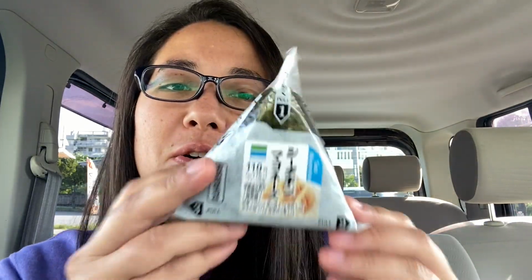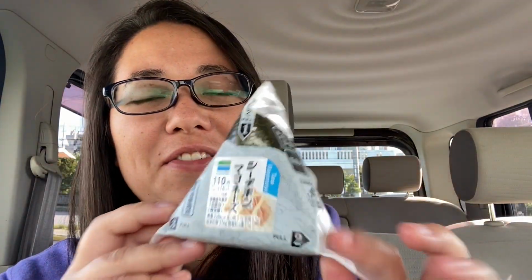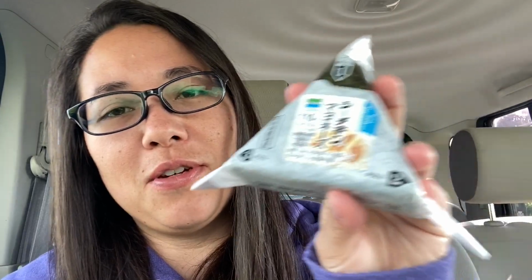I'm back. So here's my breakfast. Usually I start my day off with some kind of tea. Today I got the Family Mart brand green tea, which is absolutely delicious. Love tea. And simple onigiri. My favorite onigiri from any convenience store is the tuna mayo onigiri.